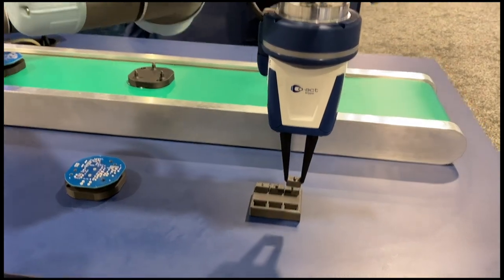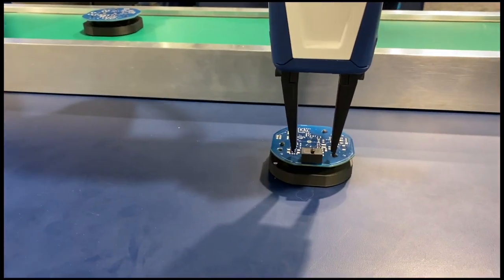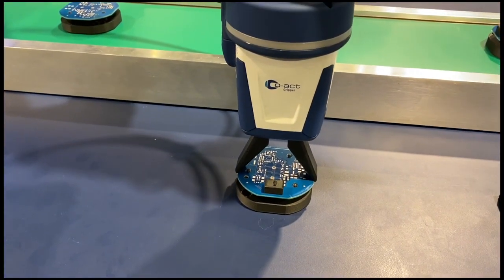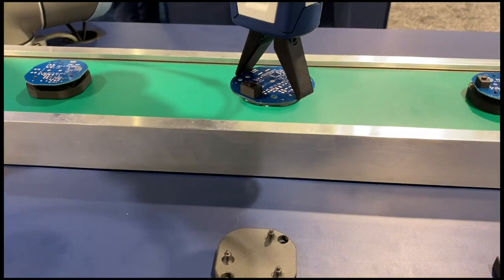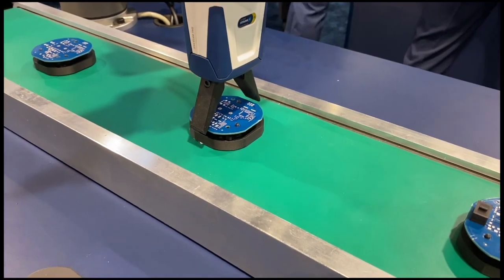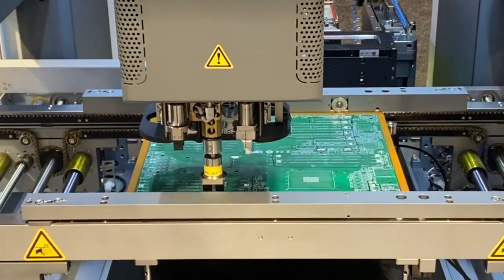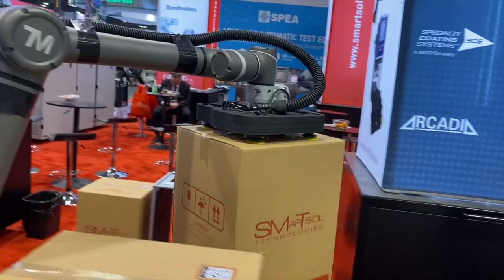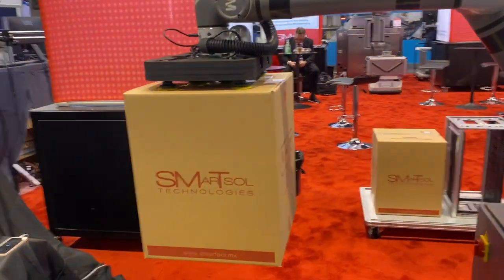This demo shows the process a robot uses to pick up smaller components, place them on the board, and is even able to pick it up and move it into position for the next part of the assembly line. With larger boards, you might have several different types of components, and this robot's showing what it looks like with multiple pieces being placed at once. Once the circuit boards are done, you'll need a robot to ship it out to the next location.